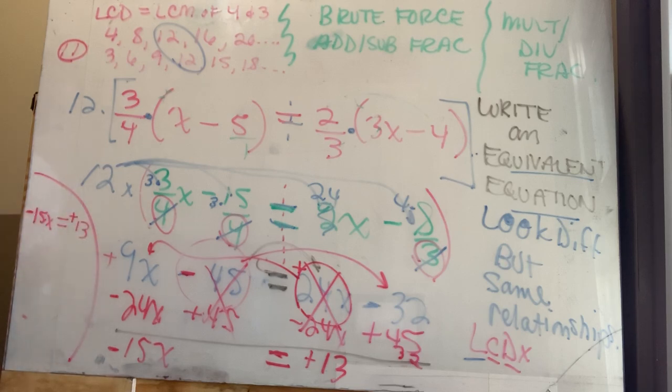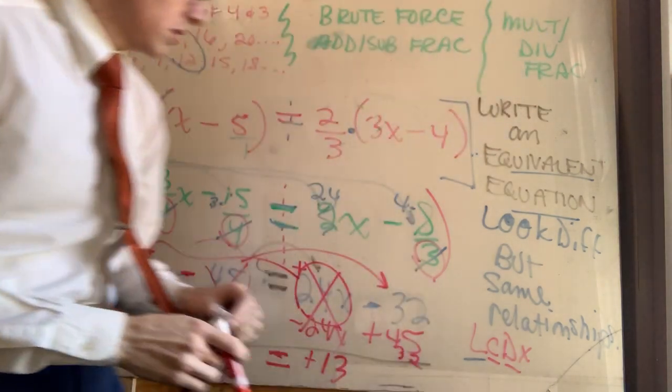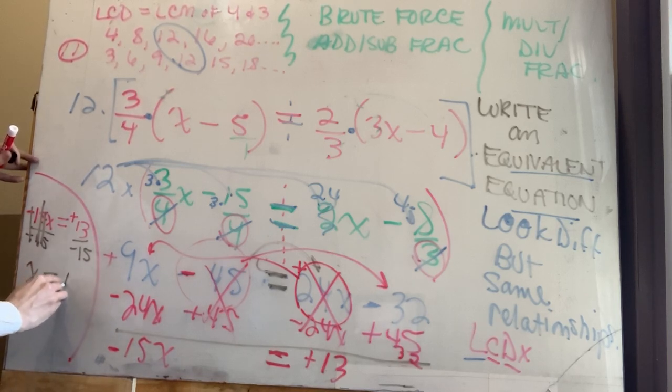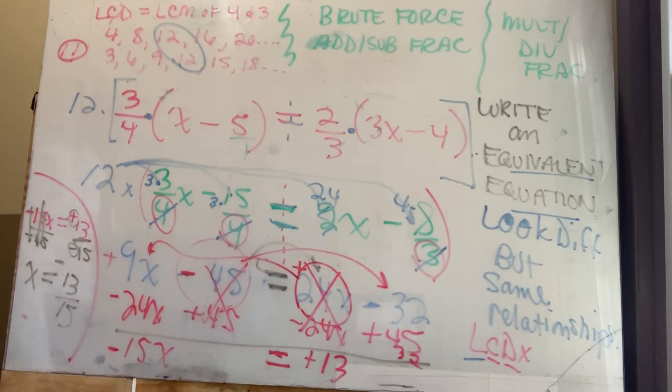How do I get rid of 15? I'm going to do 2 reds. Divide by 15, negative, both sides. These cancel. X is equal to 13 over 15. When you have one of each sign and you're technically dividing, you end up with a negative overall. All right, so it should be negative 13 over 15.